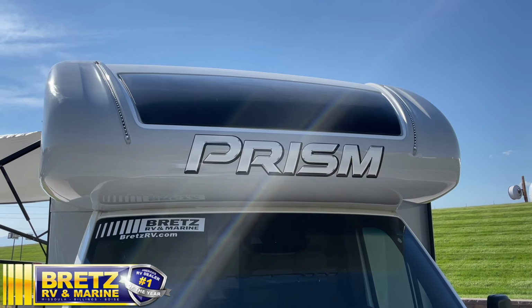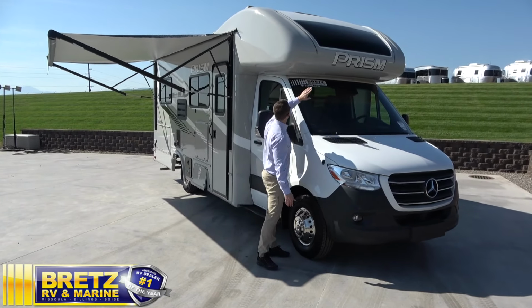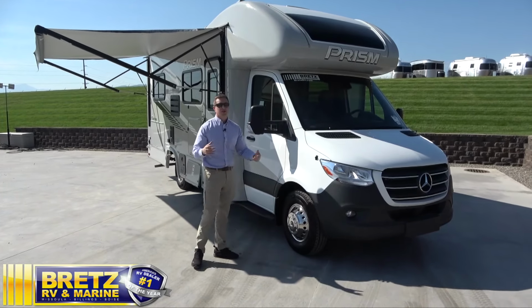Also, if you notice, it is seamless. A lot of Class B pluses in this price range, they're going to have a seam here, a seam there, and anywhere you have a seam is a place for water intrusion.